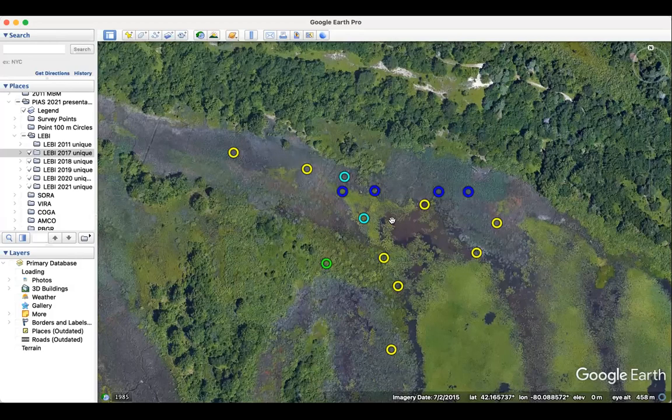So I found two nests. I happened to just get lucky and see a female fly off. What I do is, when I see a male and a female together, if I'm lucky and I can see that there actually is a female there, then I'll do extra surveying to try and see if I can find the nest. And I just get lucky. I note where it is.